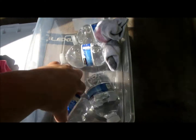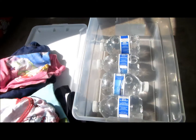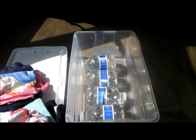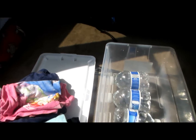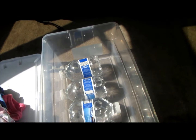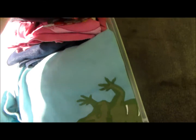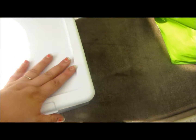And then I tucked the little water bottles, I keep 4 in here, underneath the clothes so that they don't get direct sunlight. Because I've heard it's okay to keep water in your car. It's just if they get direct sunlight where the problem starts. So I just tuck them right under the clothes. I stick the clothes on top like this, and then I close it up, and that's it. The water is not exposed.